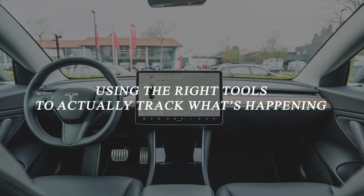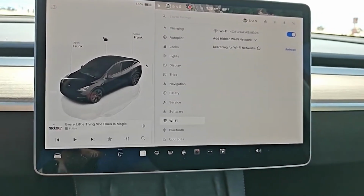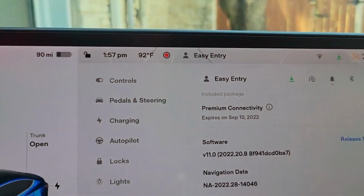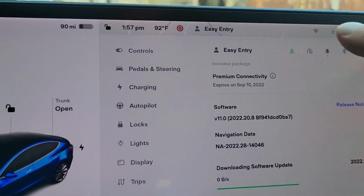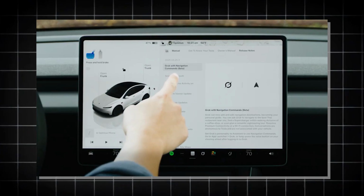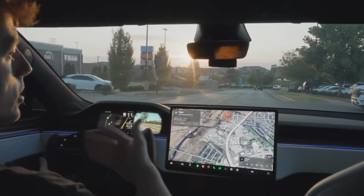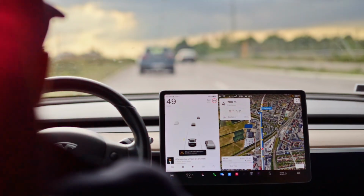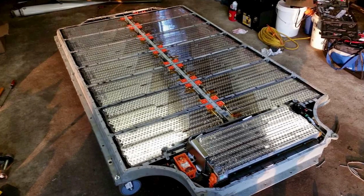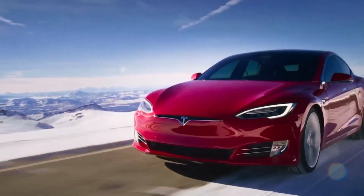Using the right tools to actually track what's happening. Most Tesla owners are looking at the wrong number when they're trying to assess range, and it leads to a lot of unnecessary worry. The figure sitting next to your battery icon on the main screen is based on EPA-rated range, not your actual driving patterns, your current conditions, or how you're using the car. It's a calculated estimate that often runs optimistic compared to real-world results, especially at highway speeds, in cold weather, or with aggressive climate use. Using that number to judge whether your battery is healthy or whether you'll make it somewhere is not a reliable approach.